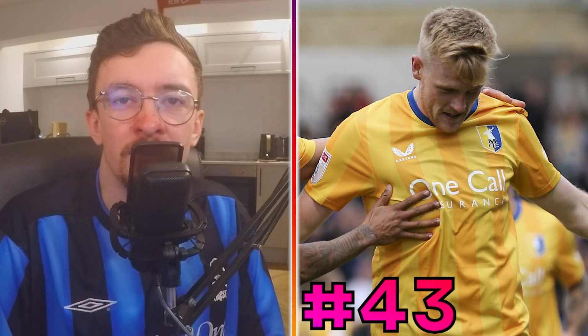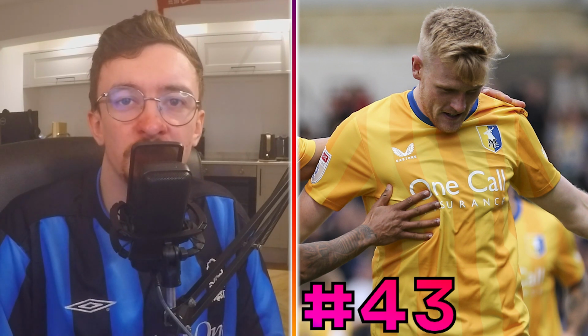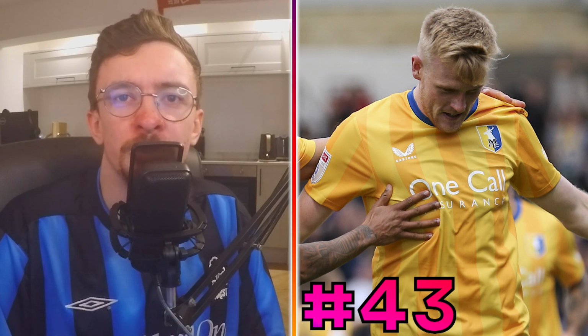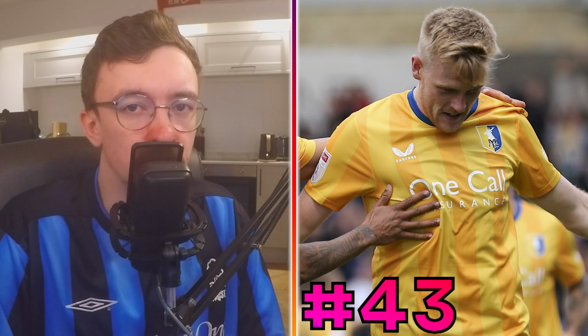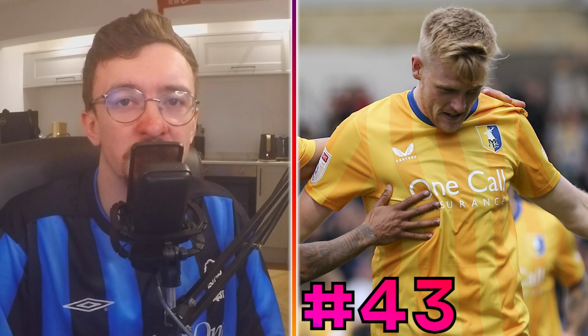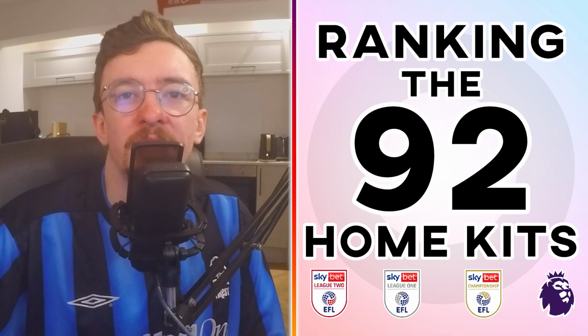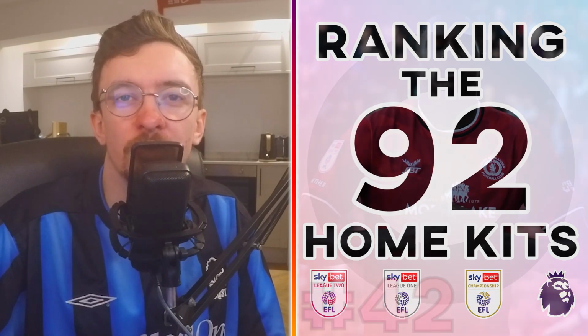On to Mansfield now, and their effort from Castore. This is the first Mansfield Town shirt to have stripes in over a decade, reintroduced as a nod to the heritage and DNA of the club. Amber and yellow stripes adorn the kit with blue accents for the collar and part of the badge. It needs a bit more blue in my opinion. Other than that, it's a very solid kit. And then in 42nd place, we've got Crewe Alexandra.